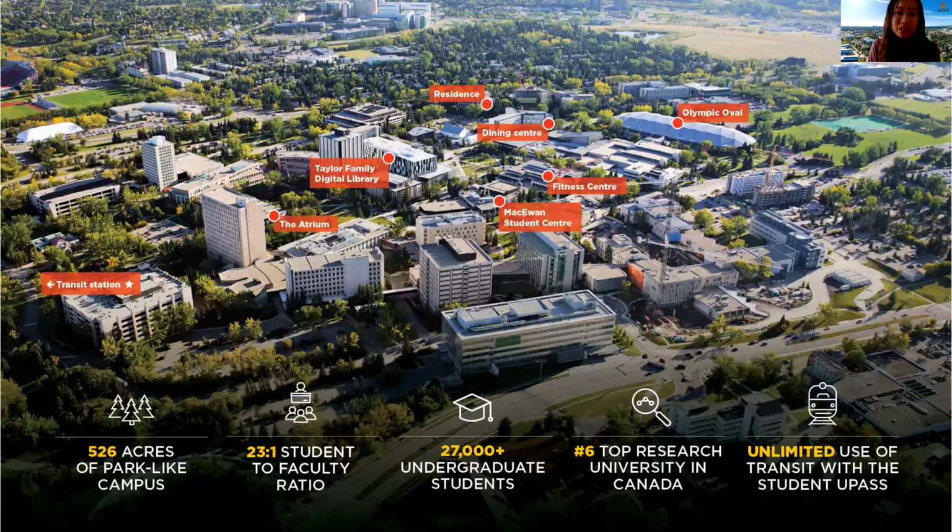We have all the different amenities located on campus as well. We have health and dental. We even have an optometrist. So lots of great things on campus that are available for you to use.